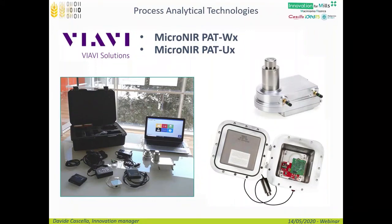So in the context of the quality by design, the PAT, process analytical technologies, are the instruments allowing to evaluate the process performances. The evaluation is obtained with quantitative indicators regarding the improvements introduced by the planned process organization, with the possibility of giving feedback to the control strategy of the process. The instruments used for the analysis of performance of this process are the VIAVI sensors PAT-Wx and PAT-Ux. The sensors obviously are ATEX, so they can be used in explosion hazard environments.